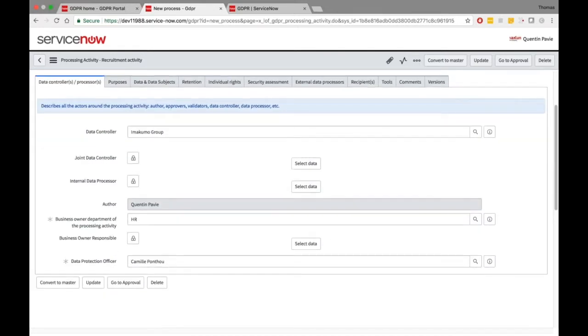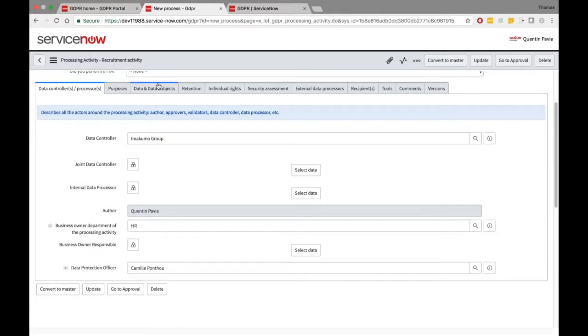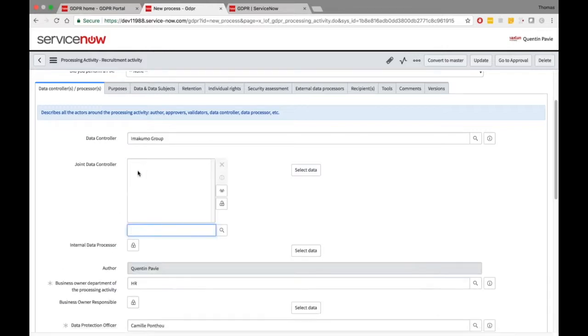So here on the bottom side, you will see multiple tabs that are a replication of the canvas from the CNIL, asking me to complete all the data controller and processors for this particular activity. So here the data controller, as we put previously, is the Imakumo group, but I can have a joint data controller. So I can pop up all the list of organization or subsidiaries. Here, I will use the same recruitment activity for the software edition subsidiary called Atlantic Buffet.